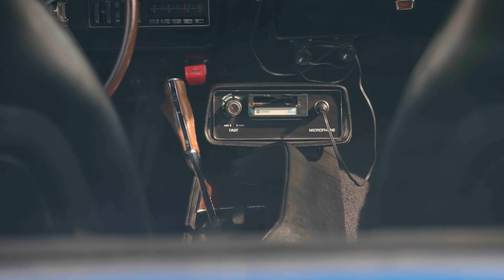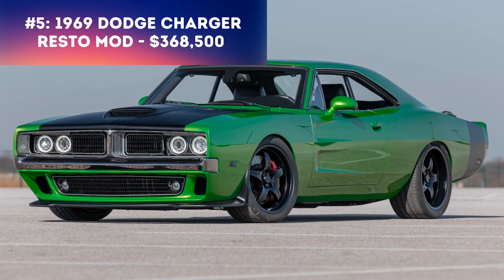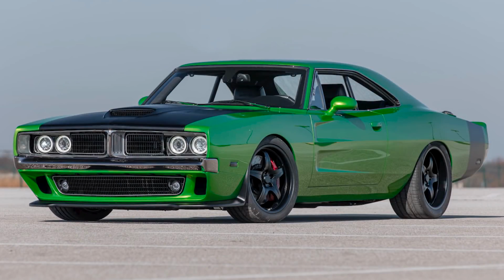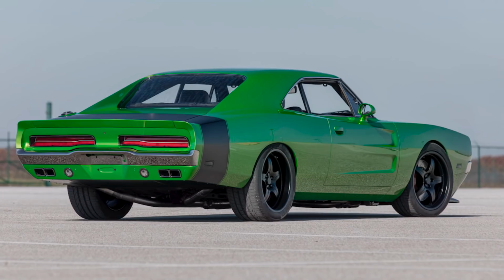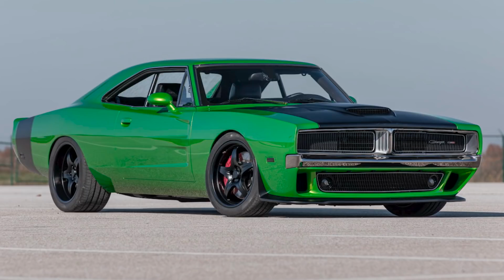and the rally dash. In the 5 spot, we have a very interesting vehicle, a 1969 Dodge Charger Resto Mod that sold for a huge $368,500. This is really a one-of-a-kind creation that was nicknamed Reverence, with a 1969 Charger body that was worked onto a 2016 Challenger SRT Hellcat that was completed by Cleveland Power and Performance.